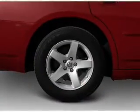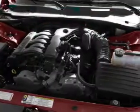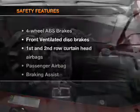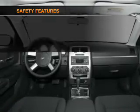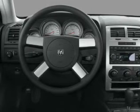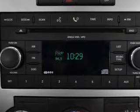Air conditioning, power door locks, power windows, power steering, cruise control, power mirrors, and AM/FM stereo with a CD player. If safety is a high priority, rest assured knowing that these top safety components are included. Front ventilated disc brakes, passenger airbag, curtain head airbags, stability control. Let us put you in the driver's seat today.